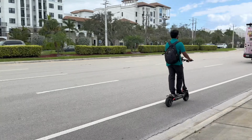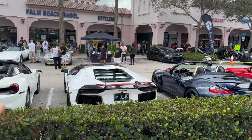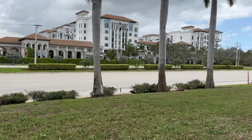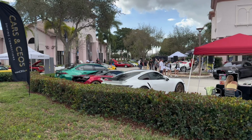A flyby here. Sounds good. There's only one Aventador here today. Normally you get a lot of SVJs, but I want to try to wait till this one leaves because V12 Lamborghinis are, I think, one of the best sounding cars ever. I want to try to get them flying by.